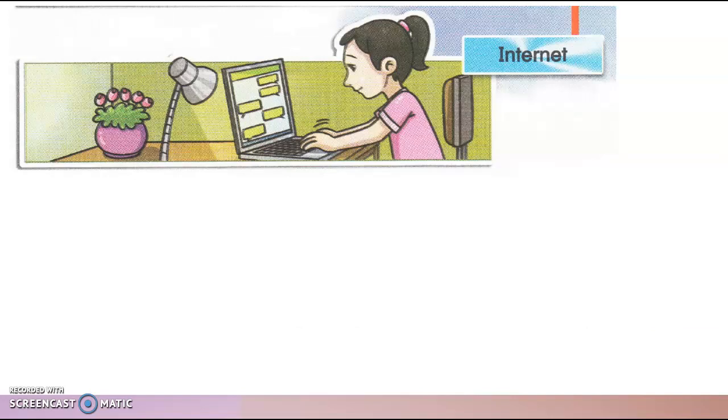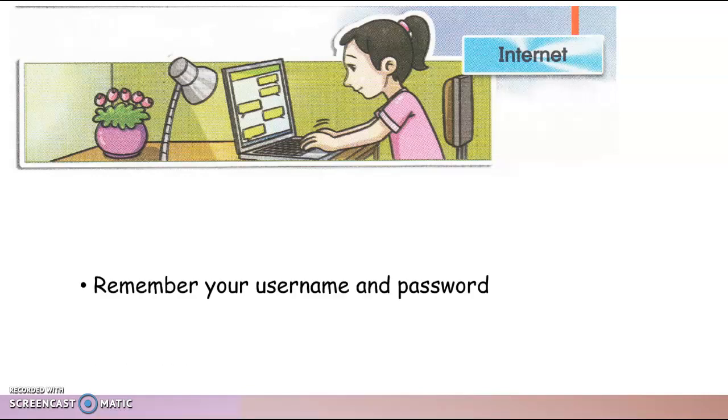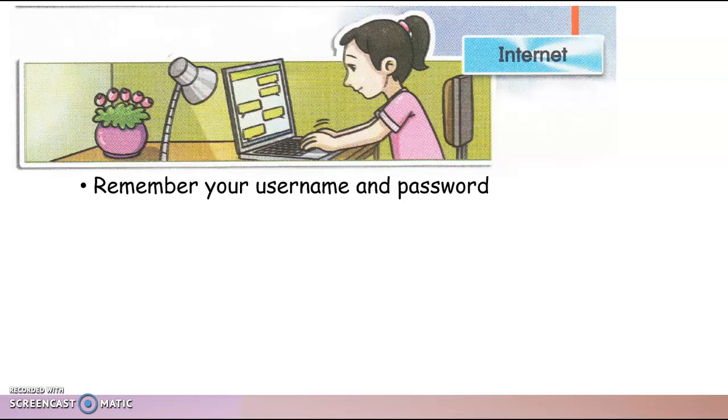Nowadays, during the COVID-19 season, everyone needs to stay at home and you always use the internet. So, what kind of safety measure do you need to take? First, remember your username and password.